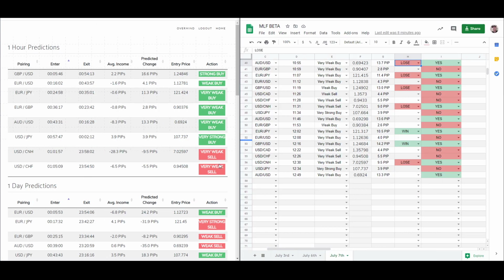Let me just record these. AUD USD, when was that there? So Euro GBP, Euro JP, Euro USD, GBP USD. We had very weak buy, very weak buy, weak buy, and strong buy.